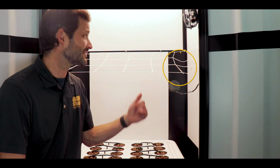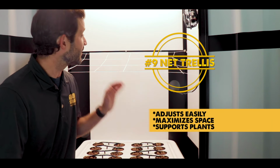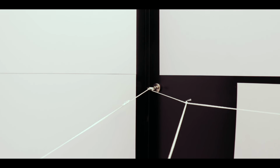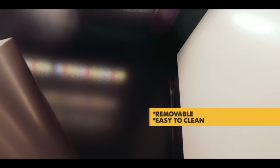Adjustable net trellis. This essential component allows you to yield up to 30% more by evening out your canopy, allowing you to utilize every square inch of your grow space and keeping those dense colas from toppling over. Reflective interior. These highly reflective magnetic panels effectively redistribute errant photons back at your plants. They're removable and easy to clean, ensuring a safe, sterile environment cycle after cycle.